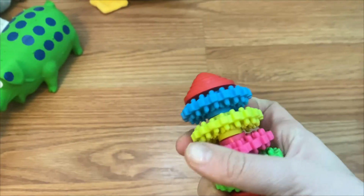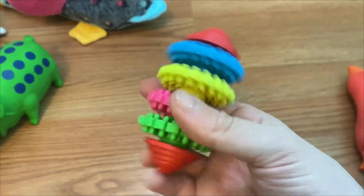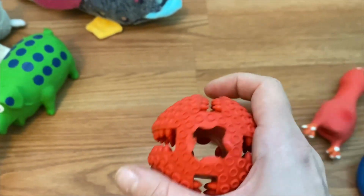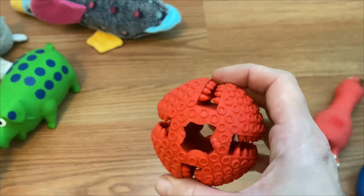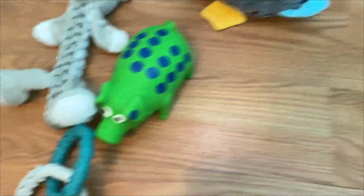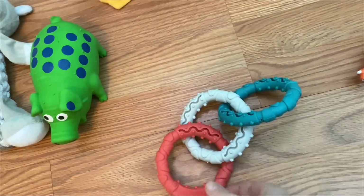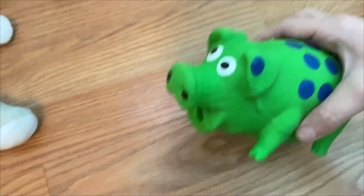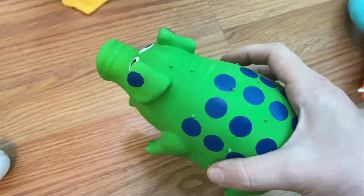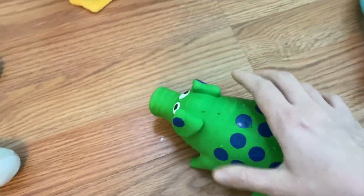We have this spirally textured toy that spins and moves around. Another texture type ball toy that you can actually put treats in, but they're too young to have treats right now, so this is just something for them to play with. I have these ring toys, which the last litter had as well. They were just in a different color. Then I ended up getting them this pig toy, which the last litter, I think it was the last litter or the first litter, had one of these. Just makes that noise.